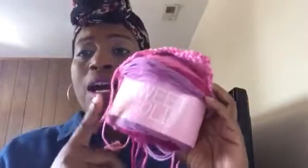Retailing for $6.99. And again, Joann's always has a coupon, so you probably would never have to pay full price for this. It is a 4 weight. It is machine wash on cold and then tumble dry. I believe it is 100% acrylic. Again, I used a 5mm hook to do the swatch.